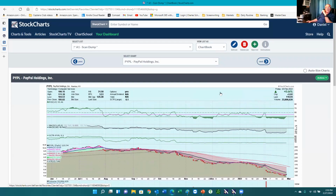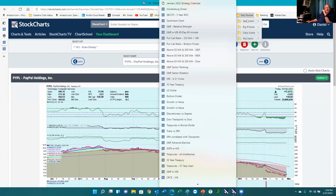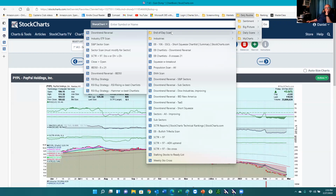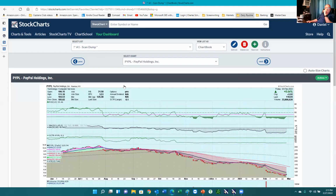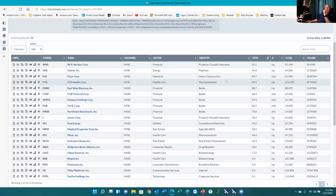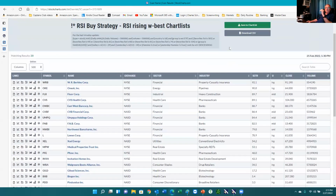So that's the strategy. That's how it works. That's how I play it. I've created some daily scans. You can do this in StockCharts. You probably need the paid version to do it well. But you see, I have an RSI buy strategy, RSI rising with best charts. When I run that, these are all the ones that I just showed you. I can run this every day, and every day it's going to give me a new list. Very cool.